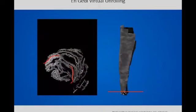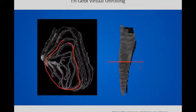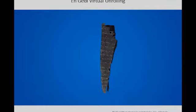Next, we extract the ink from the data in a process called texturing. Using the 3D shape generated by segmentation, our software makes another pass through the scroll, this time looking for very bright pixels. Bright pixels indicate regions of dense material, in this case, inks made with iron or lead. We now have a single wrap of the scroll with the text shown clearly on its surface.